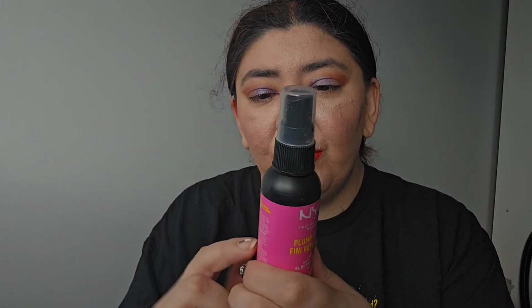So this is my finished look. I'm just going to quickly add a setting spray. Why do I keep saying shimmer? I'm almost out of this because I really, really love it. It's the NYX Professional Makeup Plump Finish, and I'm just going to put this on. So this is my finished look.